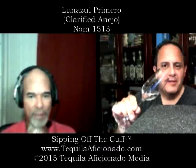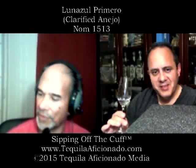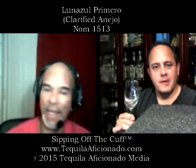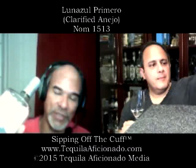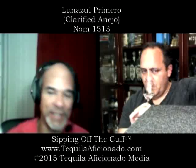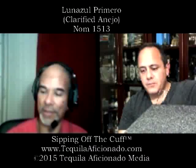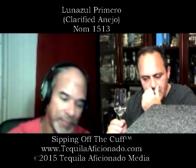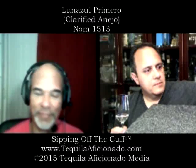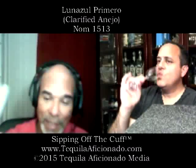Again, it's deceiving because it looks like a Blanco. Technically, don't they have to call it something else? It says it's, well, they call it an añejo tequila. I was under the impression that when they strip these colors they have to call them technically reposados, but that's not the case here. They're calling it an añejo. I'm not sure that can be the case, but that's what they say. I mean, if it's on their label, it's got to be true, right?